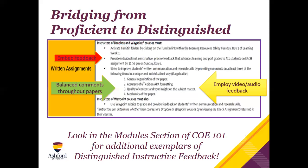I hope that this presentation has been helpful to you. Again, if you explore the COE 101 course, you will find some additional exemplars and resources that can help to bridge you from proficient to distinguished in your instructive practice.